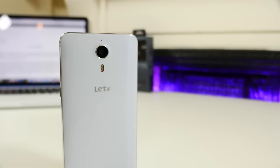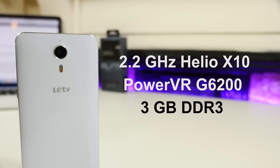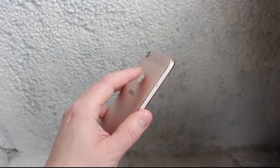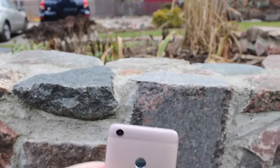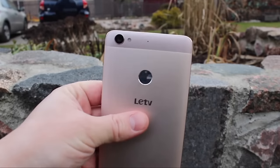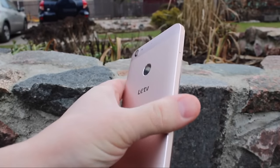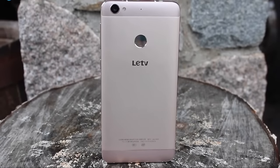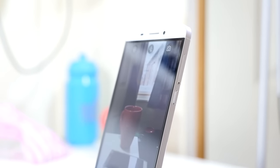The 1S is rocking a 2.2 GHz MediaTek Helio X10 Turbo with PowerVR G6200 GPU and 3 gigs of DDR3 memory. The next thing is that this device has a fingerprint sensor, aka Touch, located on the backside of the phone, just below the camera, which helps you unlock the device in less than 200 milliseconds and is up to 99.3% accurate, as the company claims.